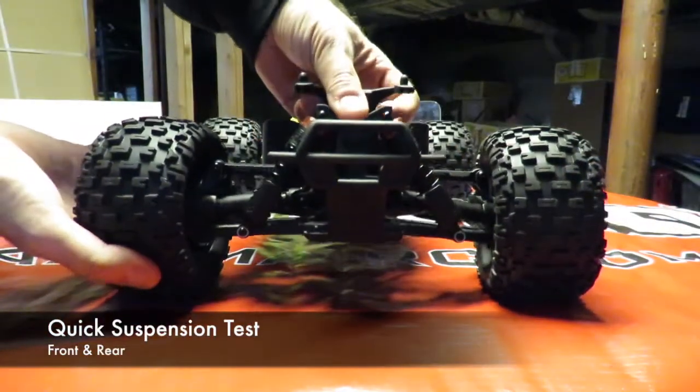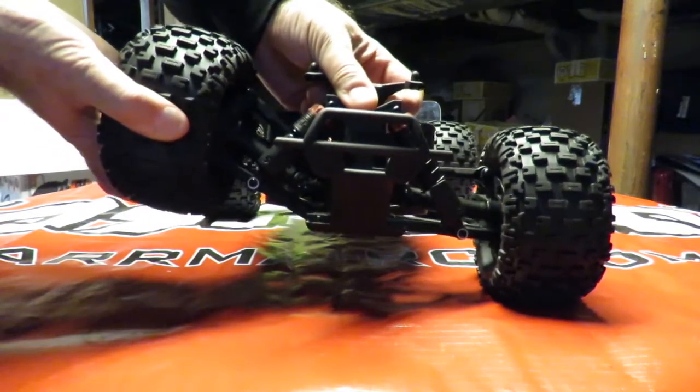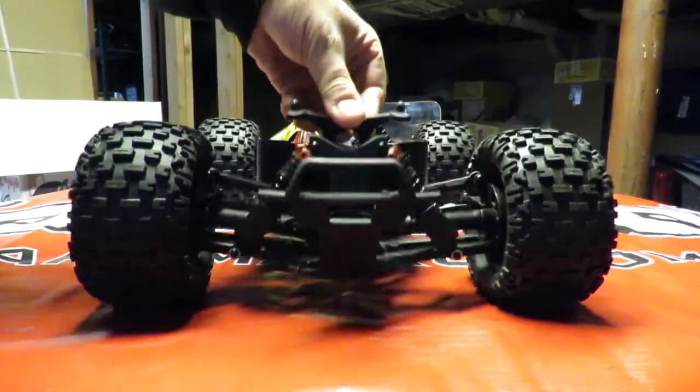Okay, suspension test. Let's just see how much we can raise that wheel up by. Ooh, quite a bit on there. What have we got? Coming up on 3 inches on there. Fairly impressive.